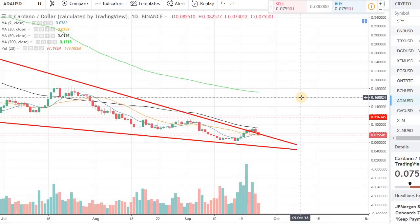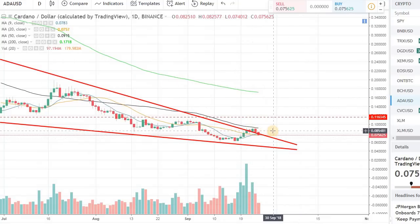So all in all, bulls really need to step in right here and make the case to get through all this resistance, these moving averages. That will put a lot of confidence back in the market. So that's the one thing that really needs to happen.